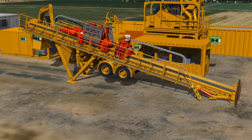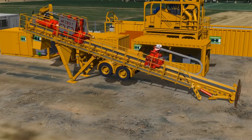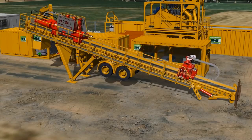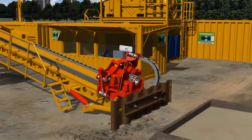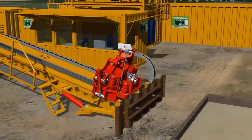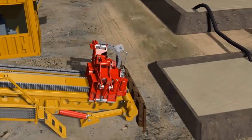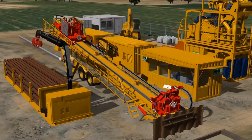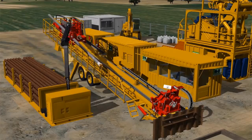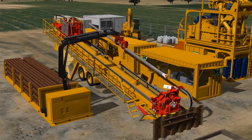The carriage and the breakout unit can then be moved into operational position. Both units are connected via a power chain to the hydraulic, electric, and drilling fluid supply. Finally, the rig is anchored to the sheet pile wall and drilling operations can start. The first non-magnetic drill pipe with drill bit is positioned by the crane and connected with the carriage.